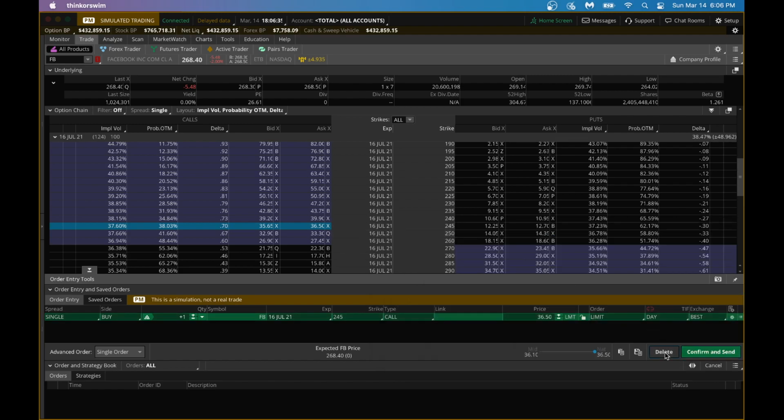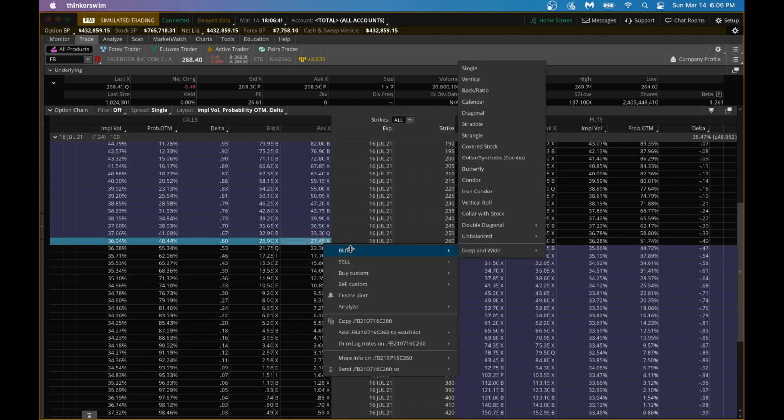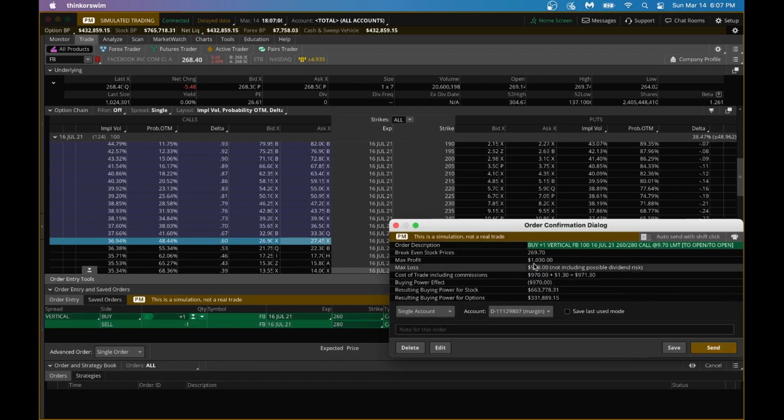Other ways, you can do a spread here. Stock is at 268. So if you're bullish, what you could do here is a 260 to 280 spread, which is a $20 spread. You could buy that. For this spread, you're paying $9.70, and you are going to make $1,030 max profit. Break even is 269, which is hardly $1 away. So I think it's a good play here. You could do something like this if you have a smaller account size.